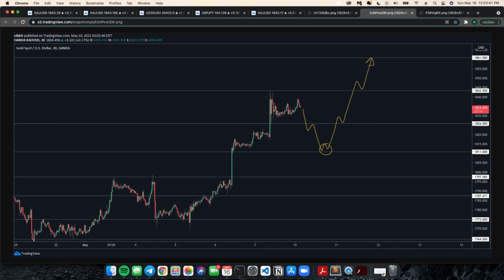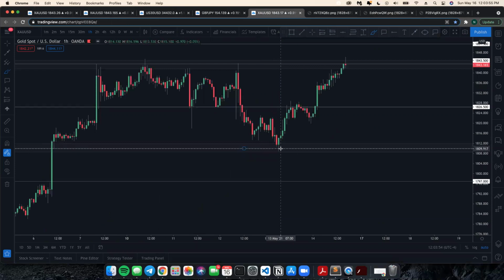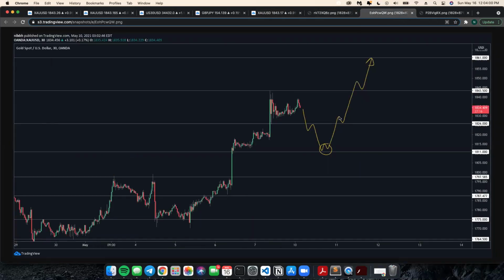This is why you're not trying to guess. You're not trying to predict. You are trying to map out scenarios and act on whichever scenario happens. You adapt and attack. What happened was we didn't get the buys from 1826, as you can see, but we did get them from 1810. Since I missed this, I did take this. Once the range was created, I got in the buys and I took profit for 110 pips. And that was the only trade I took last week.